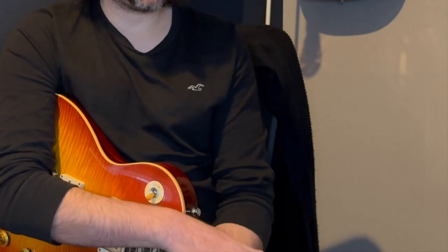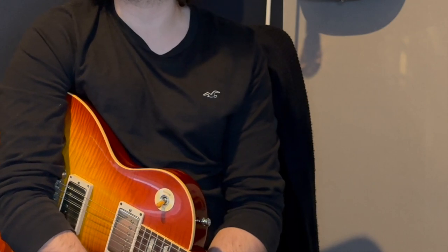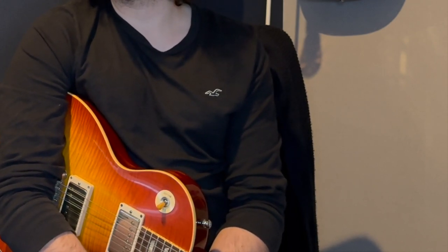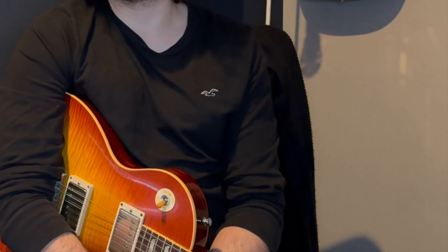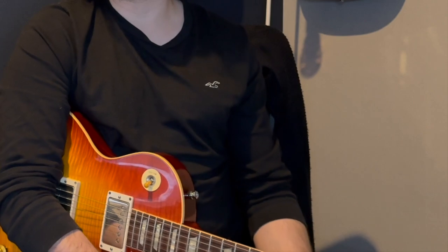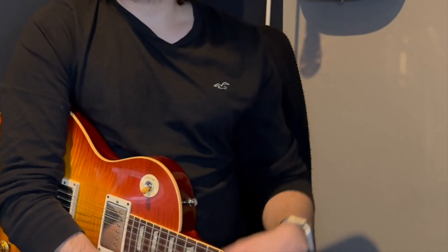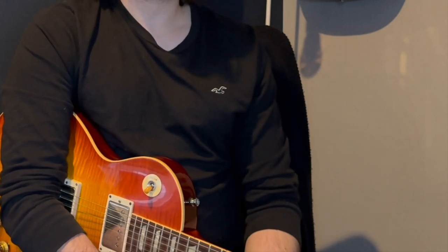In fact, when I bought this, which is a custom shop, it is more expensive than a Standard. I played a Collings, it was second hand, and still in a similar price point, slightly cheaper than a custom shop because it was second hand, but it was still more expensive than a Standard, and it was used. So you need to have deeper pockets if you're looking at that kind of brand.